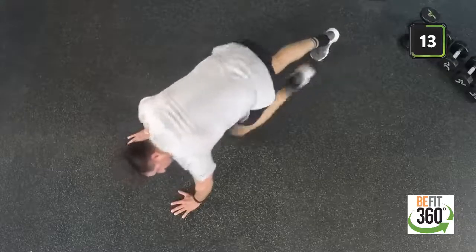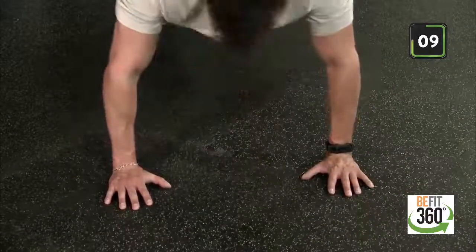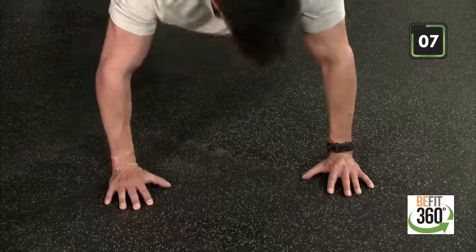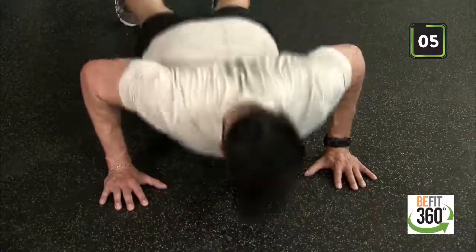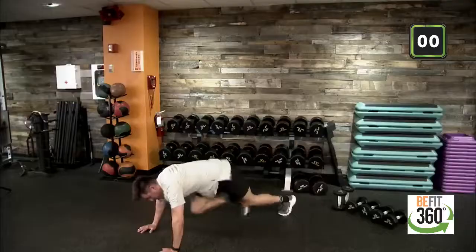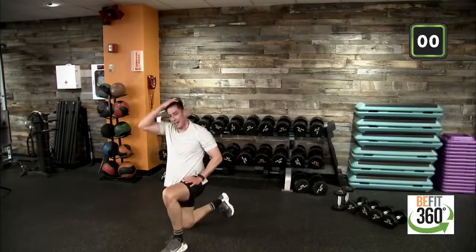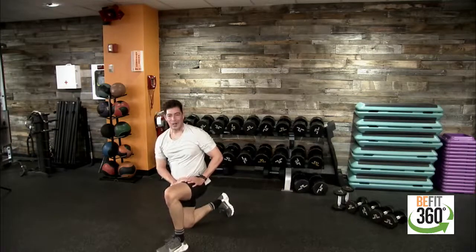Push through. Add in 12. Less than that. Good. Last 3, 2, 1. And recover here. Grab that towel, grab that water, team.